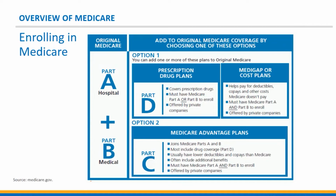If you don't want Part A, Part B, or Part D, then you're going to opt for your Medicare Advantage plan. And that basically joins those Part A and Part Bs together. Most of these plans will also have drug coverage. They usually have lower deductibles and copays than Medicare. They may include additional benefits that Medicare doesn't provide, but you must have Medicare Part A and Part B to enroll. You still got to pay your Part B premiums, but these are offered by private companies.